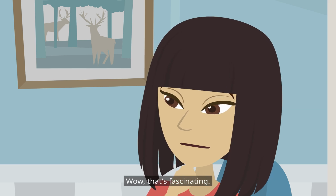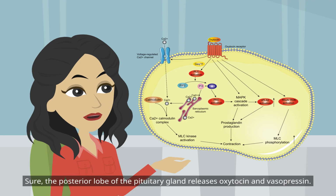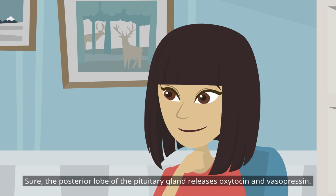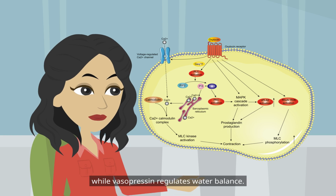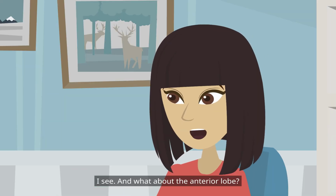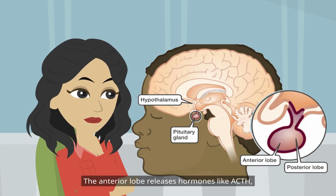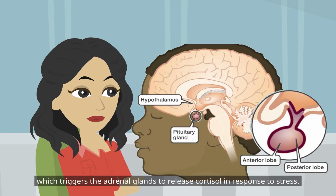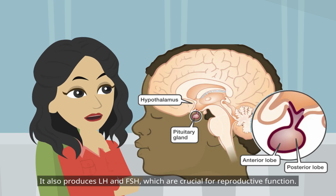Wow, that's fascinating. Can you give me some examples of the hormones it produces? Sure, the posterior lobe of the pituitary gland releases oxytocin and vasopressin. Oxytocin helps with childbirth and bonding, while vasopressin regulates water balance. I see. And what about the anterior lobe? The anterior lobe releases hormones like ACTH, which triggers the adrenal glands to release cortisol in response to stress. It also produces LH and FSH, which are crucial for reproductive function.